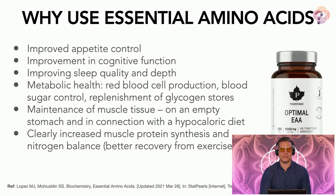EAAs for metabolic health, red blood cell production, blood sugar control, glycogen store replenishment, and also, as I mentioned, muscle tissue maintenance, and especially if you're doing fasted workouts or you're on a hypocaloric diet, you want to lose weight. So these EAAs will definitely help you maintain muscle mass. They clearly increase protein synthesis and nitrogen balance. So this means better recovery.